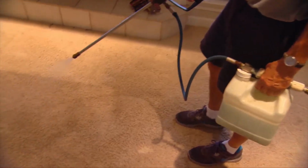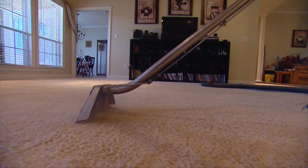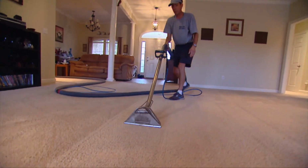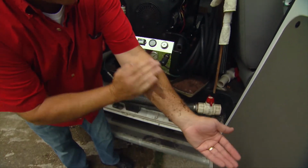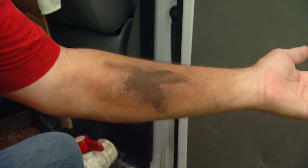But when it's time to clean, here's my best recommendation for you. Find someone who's going to clean with only steam, no detergent. Here's why. You put detergent on your rug, it becomes a film. It may look great, it may look very clean, but the minute you start tracking dirt into the house, you can see dirt sticks to detergent like a magnet.